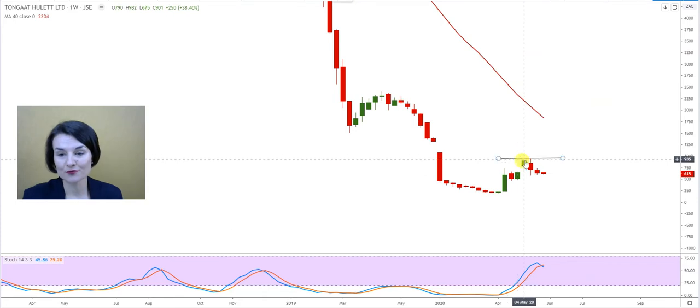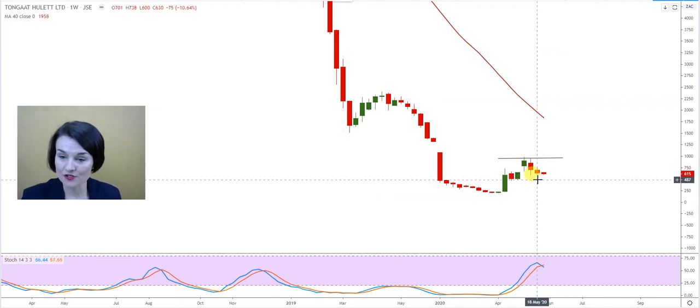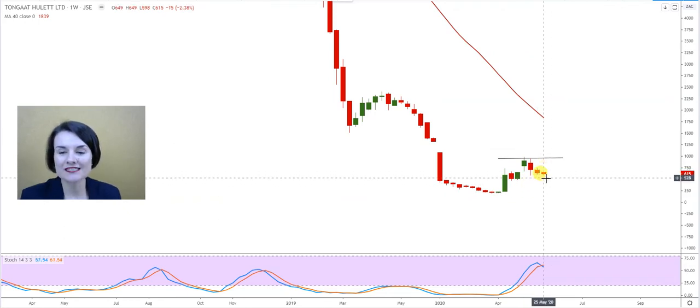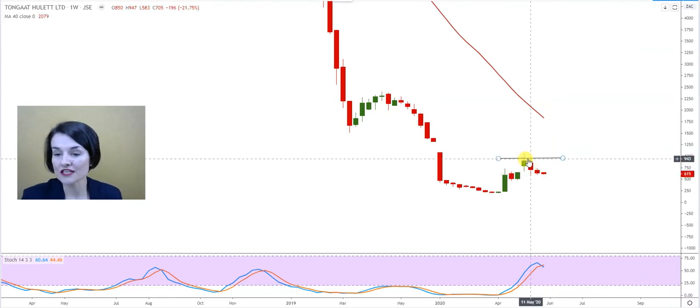It bounced and pulled back, and now the big test is, will it find enough support, and very important, support higher than the support here at R4.87 and hopefully even higher than R1.85. So at some stage the share needs to find support and bounce, and should the share manage to change this resistance waiting there at R9.60 into a support, the next higher low will be confirmed, and that will be seen as very positive for Tongaat.